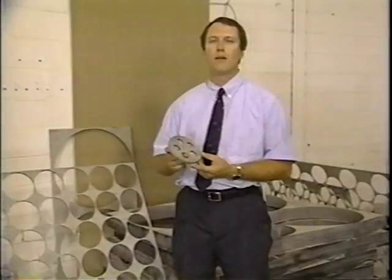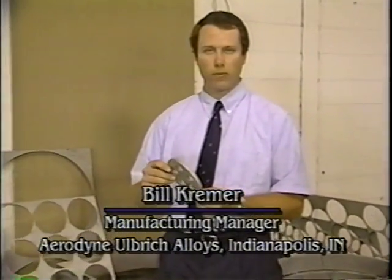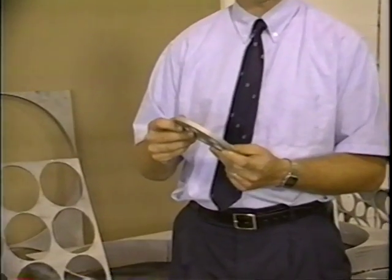We've cut anywhere from plastics, cardboard, glass, metal, ceramics, titanium, aluminum. Basically, the water jet can cut any type of product. Here's an example of a part that we've cut on our water jet. 304 stainless, 3/8 of an inch thick.